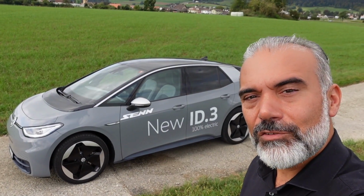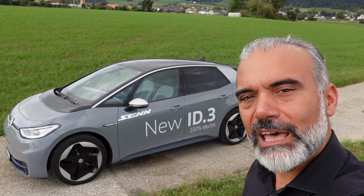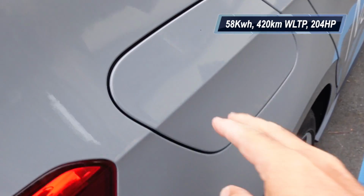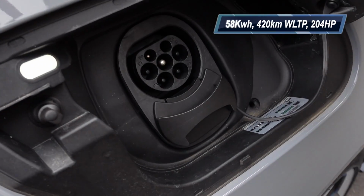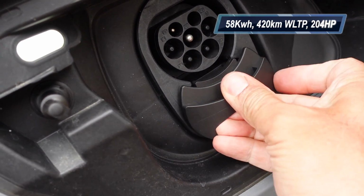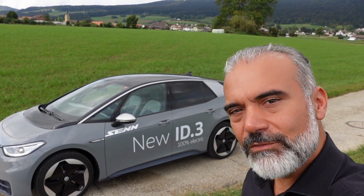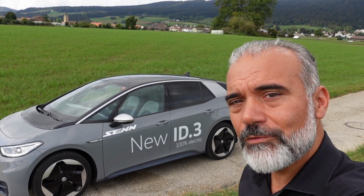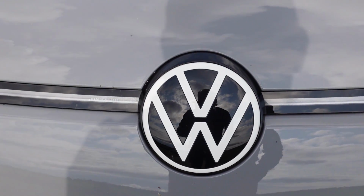The ID.3, at least this first edition, has a 58 kilowatt-hour battery. It has a WLTP range of 420 kilometers, and it has 204 horsepower. As we're gonna see when I drive the car, it is plenty enough to drive in the city and even on freeways. The front is very clean, minimalist.